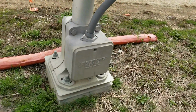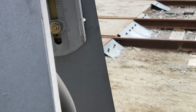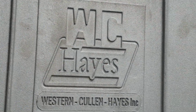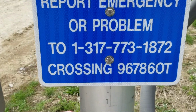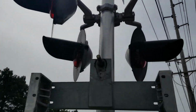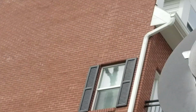It has a fabricated metals base, a Western Colonies gate mechanism. There's the logo there. I'm going to get a lot of close-up pictures of logos. Here we have the emergency information. Crossing DOT number is 967-860T. Then we have 1.5 pairs of Western Colonies 12 by 24 inch lights.